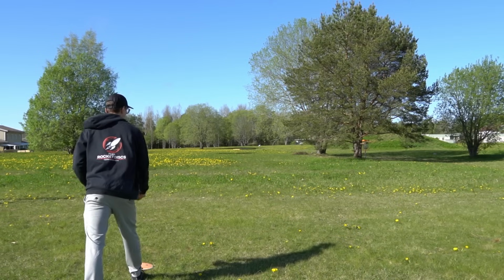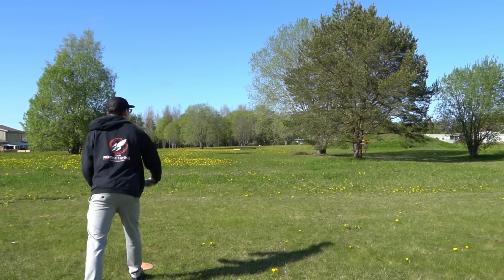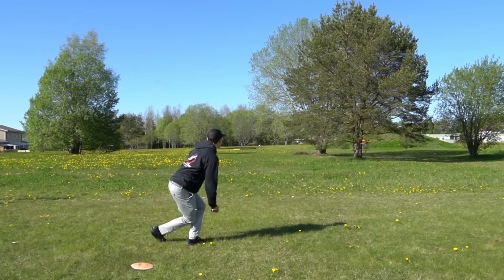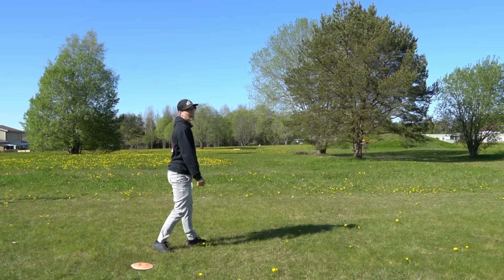Okay, that's good. This is kind of tricky. Those long hanging branches are really in the way. I just floated up there. I wanted to give it a bid.